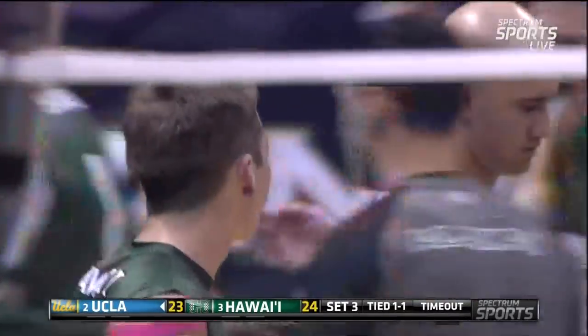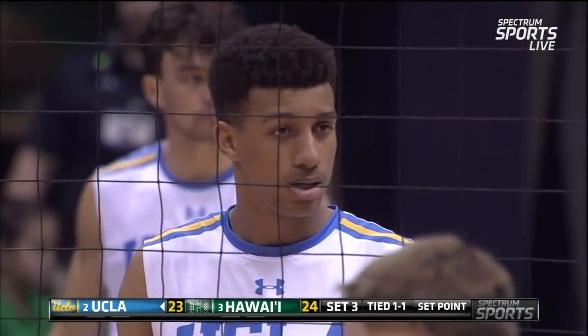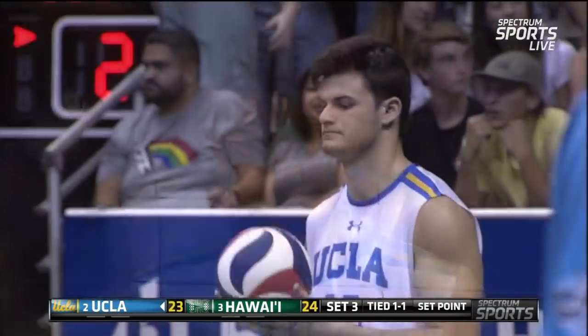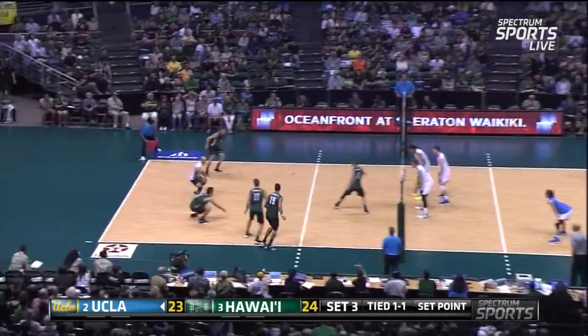Misses. We get stronger as the night went on. Instead, offenses are struggling. Stein front left. So Misri will serve. It's still Aloha Ball Hawaii.